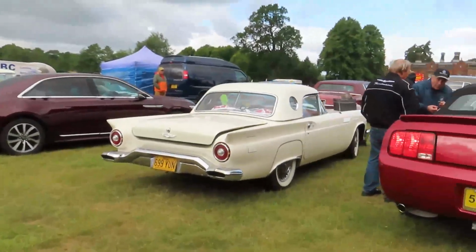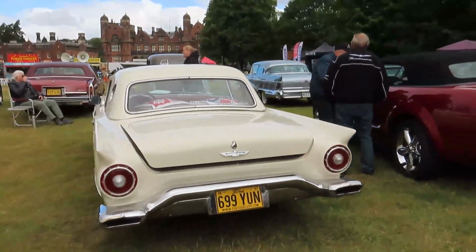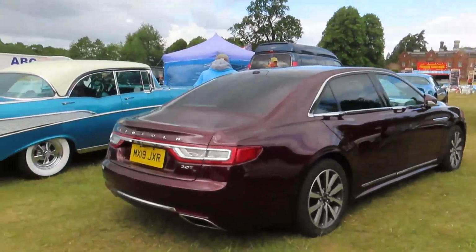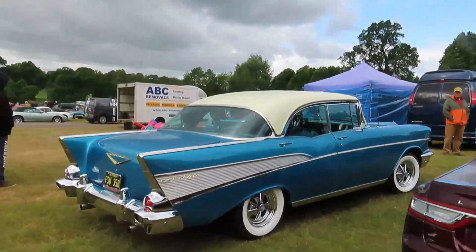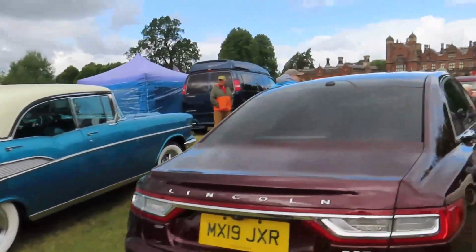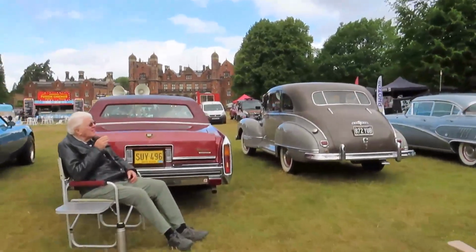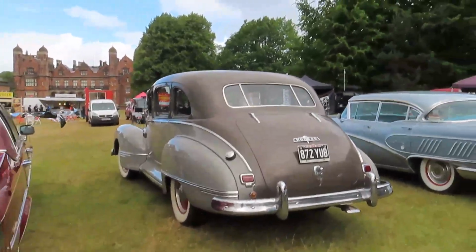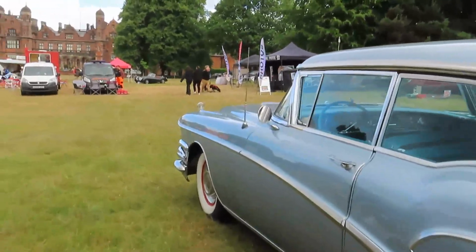Other highlights of the American section, that wonderful Ford T-Bird, Thunderbird, really cool car. A Lincoln, that's rare. I've never seen one like that. I didn't know if they still made cars, to be honest. Lincoln, a Chevy Bel Air. They just have really cool styling, don't they, this era of car. The Cadillac Fleetwood, Hudson 47, we looked at that earlier. This is the 57 Buick Limited we saw earlier as well.